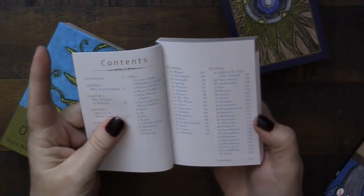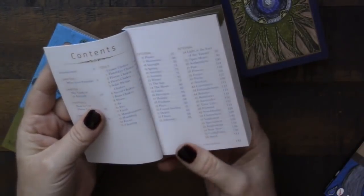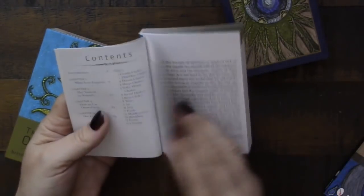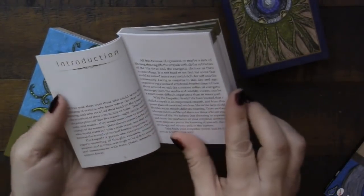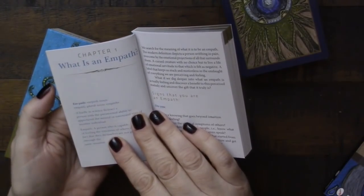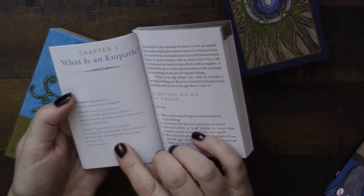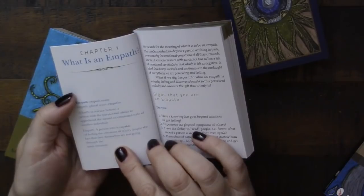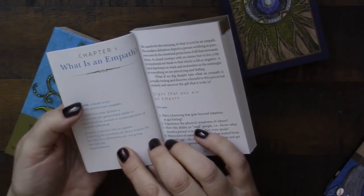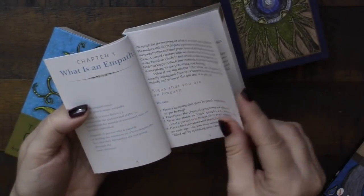So the dedication, and it looks like it's broken into 3 parts: tools, external and internal cards. So let's see what it talks about. What is an empath? Chiefly in science fiction, a person with the paranormal ability to apprehend the mental or emotional state of another individual. Or an empath, a person who is capable of feeling the emotions of others despite the fact that they themselves are not going through the same situation.